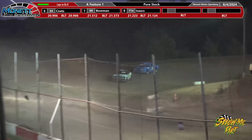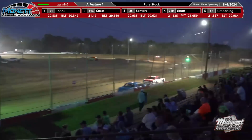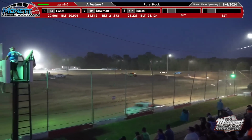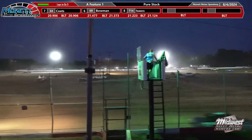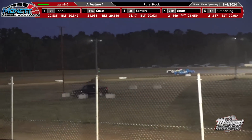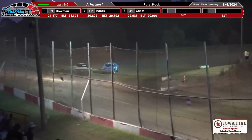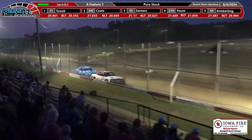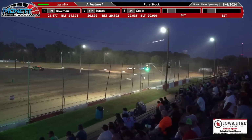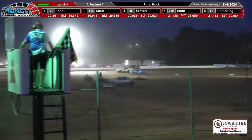Running the top side. We're going to take a look to the underside. Coates falling to the rear there, just having a tough time with that 34 machine tonight. Looking good in the hot laps and heat races and feature time. Dale Centers just 0.3 of a second behind the 34C of Lenny Coates there. Lenny Coates, another 4 seconds back.